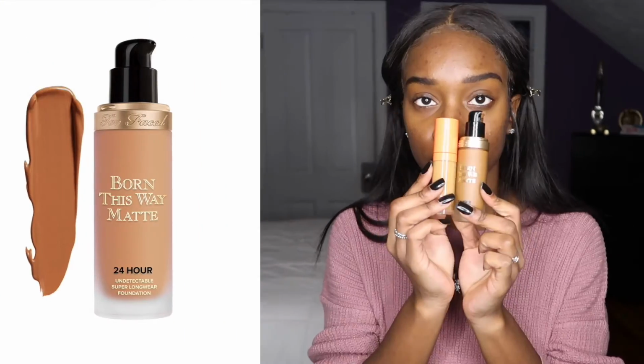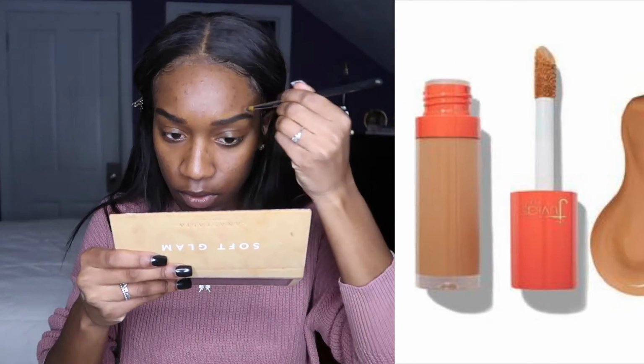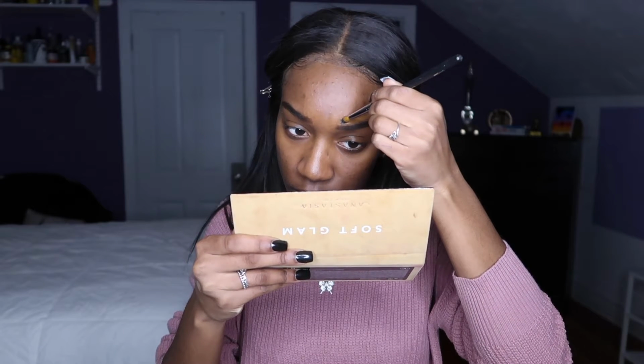To clean up my eyebrows, I'm going to use the Too Faced Born This Way Matte Foundation in the shade Spiced Rum on the top of my brows, and the Juvia's Place Liquid Concealer in the shade 12 on the bottom of my eyebrows.